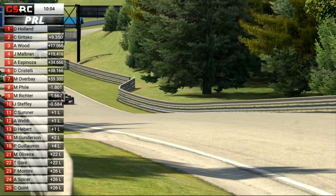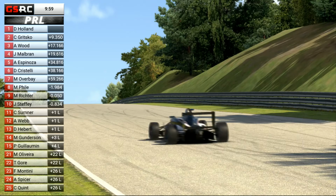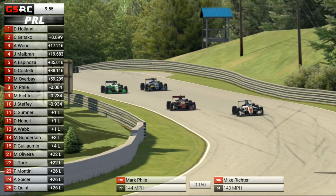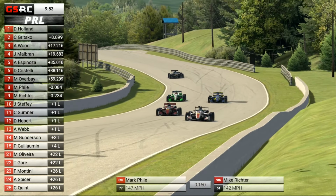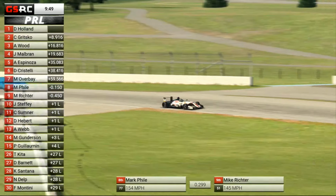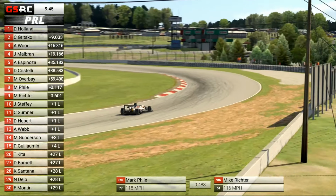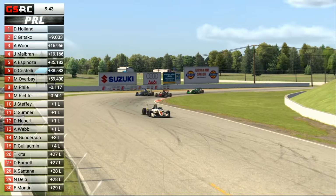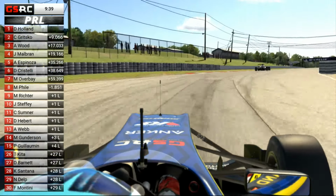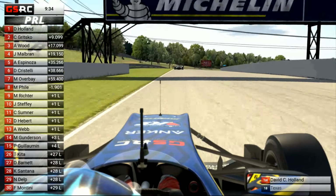We watch this battle on screen. This is between Richter and Feil, and Feil's going to get another spot up to P8 now. Clicking them off one by one. Just unreal. They do have the leader just behind him. David Holland is coming up behind him. Oh, is Mike Richter. He has to go the outside of Mike Richter through the S's. David Holland does. And next up will be Mark Feil.